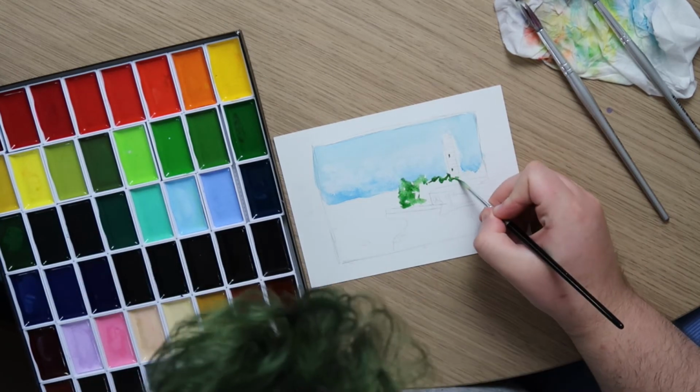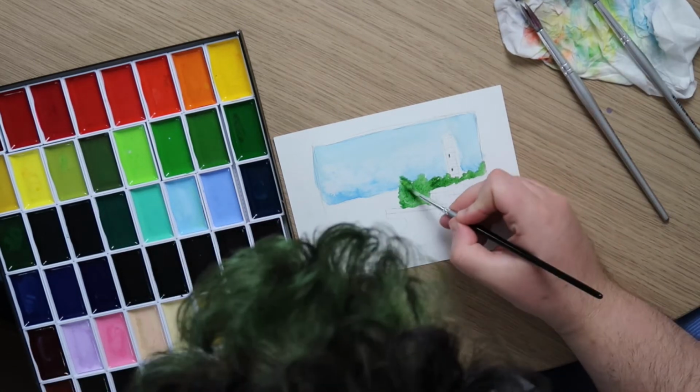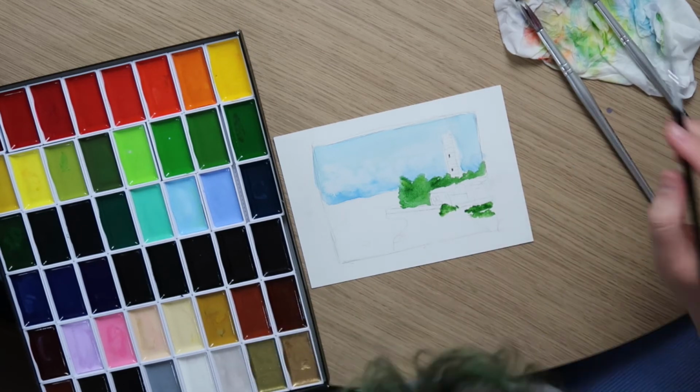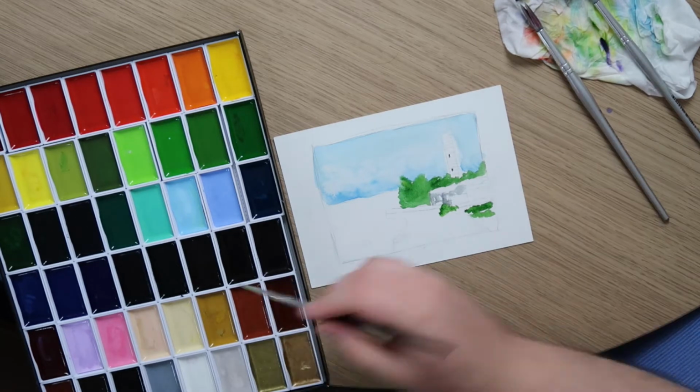Again, too watery for this. I feel like this would work so much better with drier paint. I don't know how to tempera, I'm guessing, but I don't know.